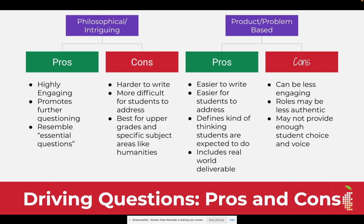Now, our product based questions are much easier to write because you've got that end product in mind, presentation, model, whatever that project is going to be. It's easier for students to address because they know what the final outcome should be, at least in a general idea. It defines the kind of thinking students are expected to do. I want you to think like an engineer. I want you to think like a historian. I want you to think like a scientist. Where with those philosophical questions, gosh, you can approach it from many different methods of thinking.